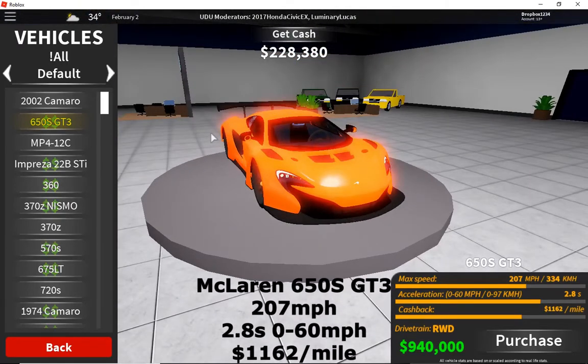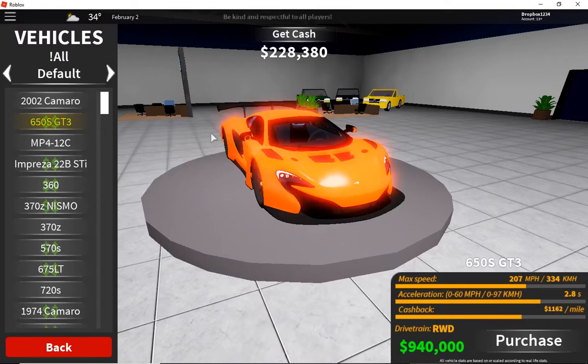So, what do we got here? We have a McLaren 650S GT3. So I'm going to write this down. GT3 650S. And what I'm going to do is write down their miles per hour, how fast they go, 207. Their acceleration, 2.8 seconds, and how much money you make per mile, which is 11.62 a mile.